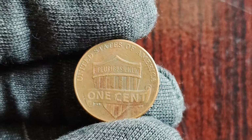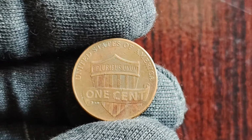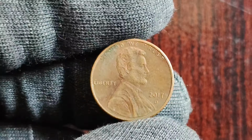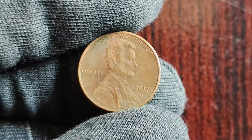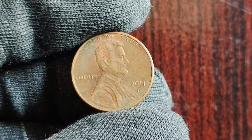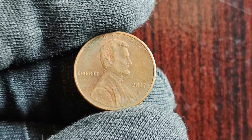In this video, we'll explore what makes certain 2017 D pennies so valuable, what to look for, and how you might just strike it rich with this special coin. Let's start by looking at what makes the 2017 D Lincoln penny unique and why collectors and investors alike are willing to pay big money for these coins.